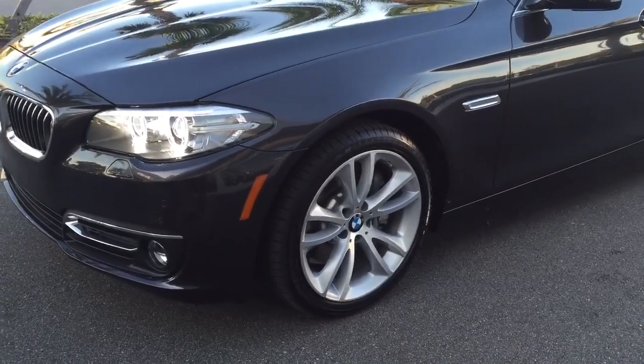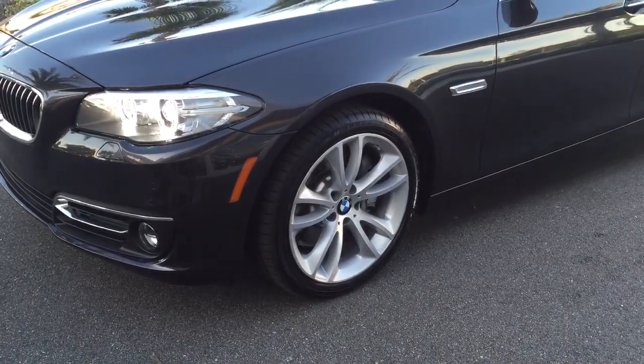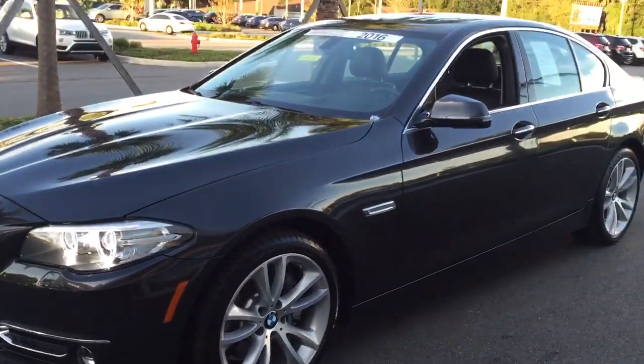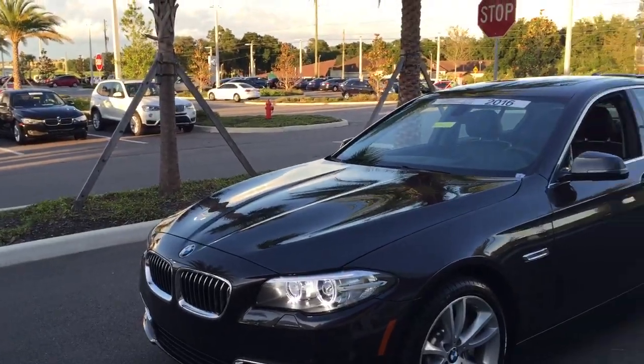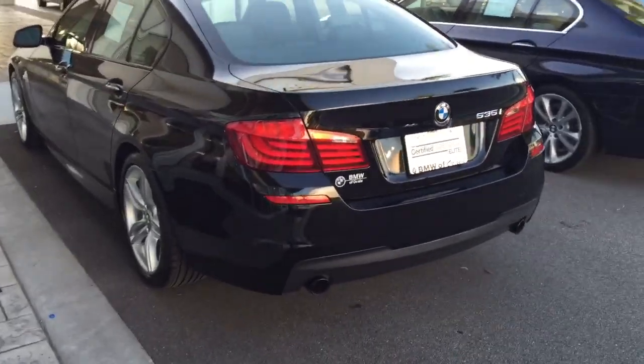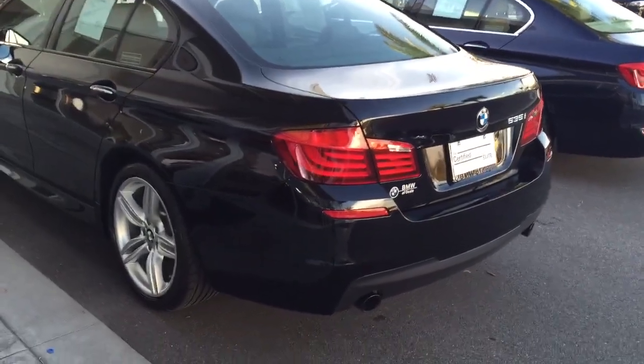The brakes, the discs there have geomet finish on them. That's why you usually don't see any rust on a BMW brake. Keeps them always looking nice. Now that's a 16. Now the next car is a 535 right here, 13, and believe it or not, only has 4,000 miles on it.